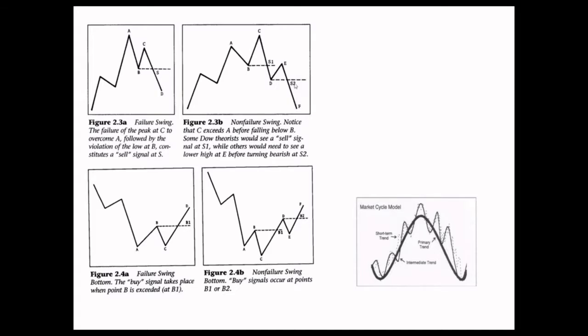What are the measuring techniques of the non-failure swing? You take the vertical distance from the top of C down to D, from the point it breaks, times 1, times 2, times 3. So what is basically a non-failure swing?